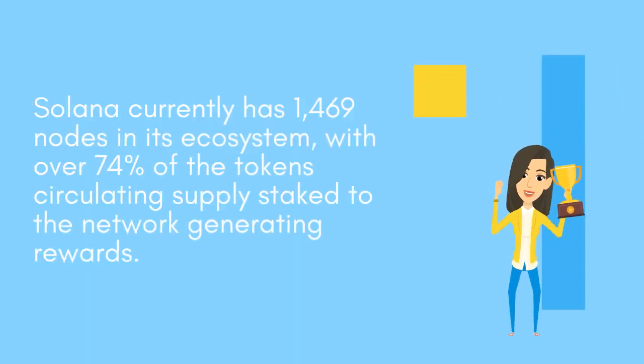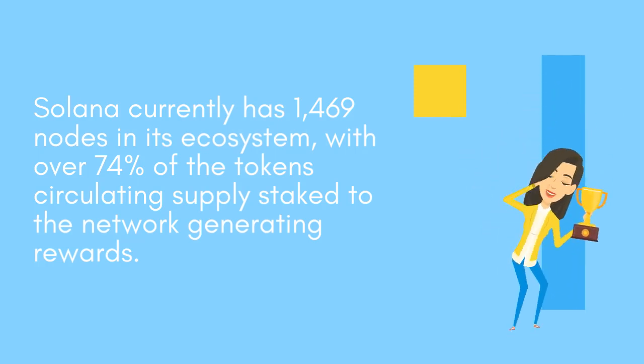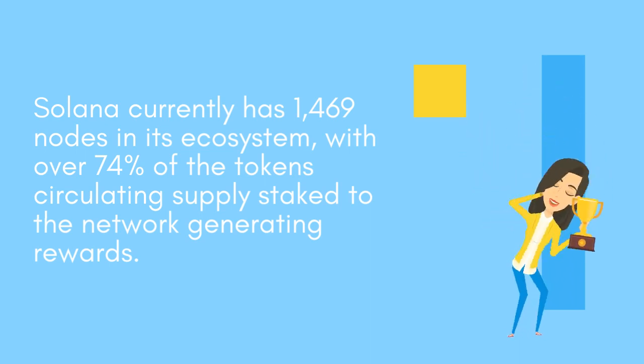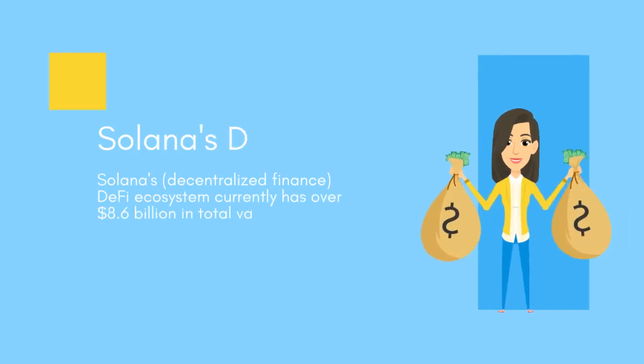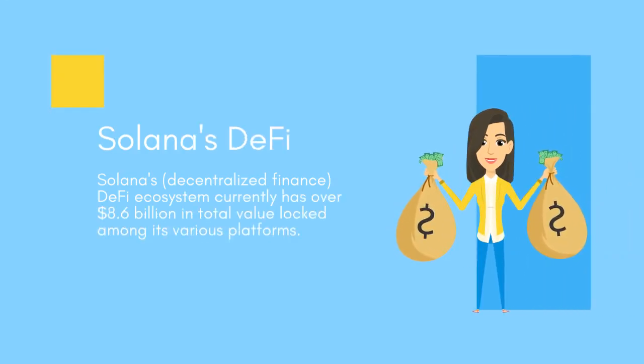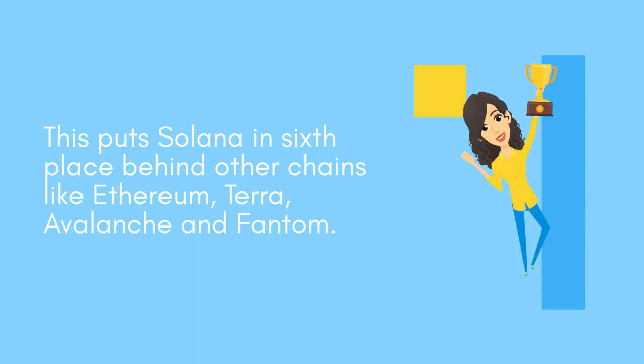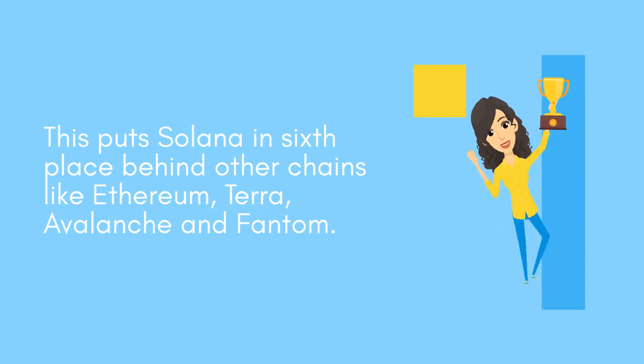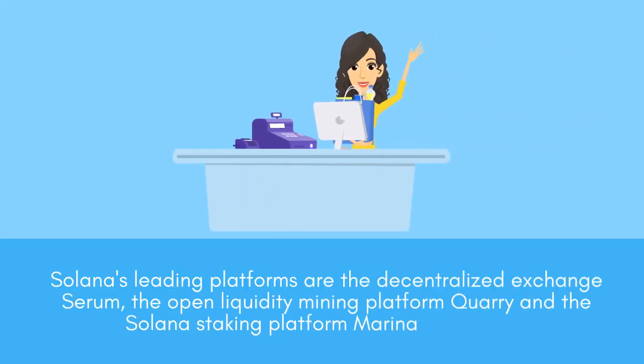Solana currently has 1,469 nodes in its ecosystem, with over 74% of the token circulating supply staked to the network, generating rewards. Solana's DeFi. Solana's decentralized finance DeFi ecosystem currently has over $8.6 billion in total value locked among its various platforms. This puts Solana in 6th place behind other chains like Ethereum, Terra, Avalanche and Phantom. Solana's leading platforms are the decentralized exchange Serum, the open liquidity mining platform Cori and the Solana staking platform Marinade Finance.